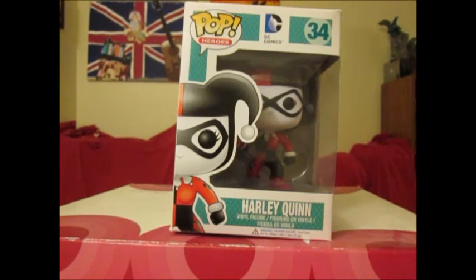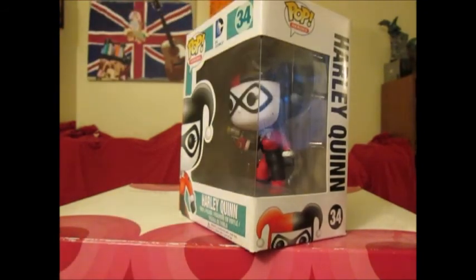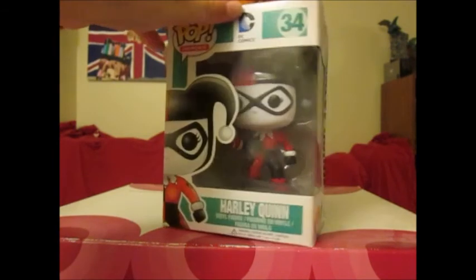Alright, next up is Harley Quinn, one of my favorite villains, or anti-heroes as she is now in the Rebirth. This is Harley Quinn with her little pop gun. I'll turn it to the side so you can see the pop gun. She is very well done. She's one of the characters that came from the animated series and got translated into the comics due to her popularity, so she's only been around since the 90s. But she's very well done.